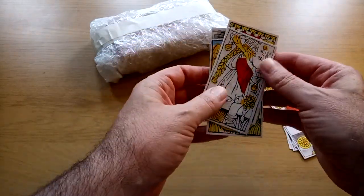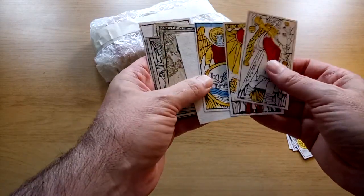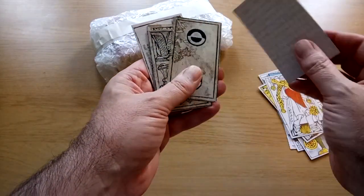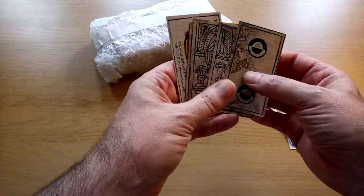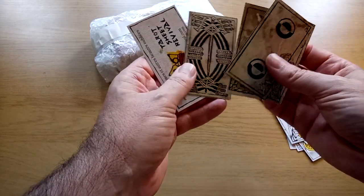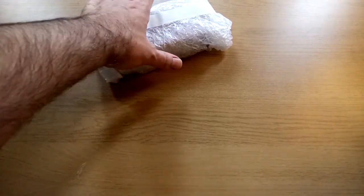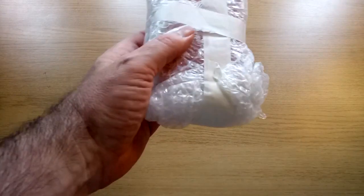And as usual with Sullivan Hismans, he's put in some cards from his other decks, which is so lovely. These are from the Budapest Tarot, which I have. There's a blank. There's some from the Rosenwald Tarot. And there's his business card there, which is lovely. Thank you very much, Sullivan. And as usual, the deck comes very, very securely packaged.